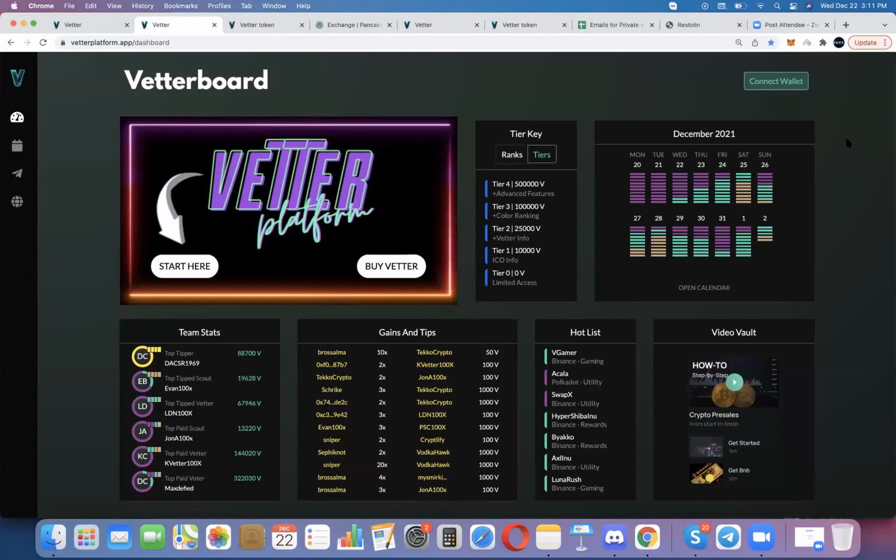It is a little easier to use on the desktop, yeah. I would just set up your MetaMask on your computer and then import the seed phrase and then use the Vetter dApp on the computer. That's what I would personally do. Yeah, I'll give it a shot.